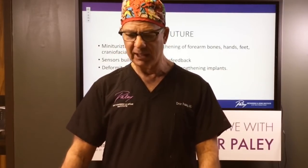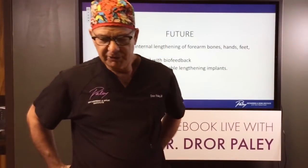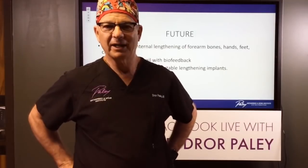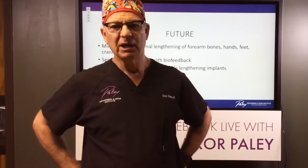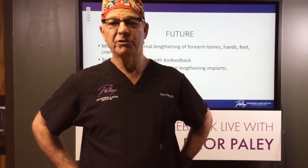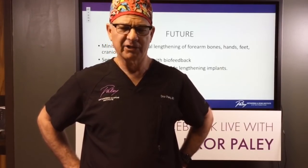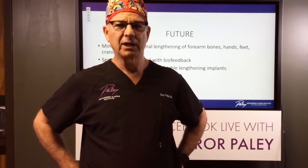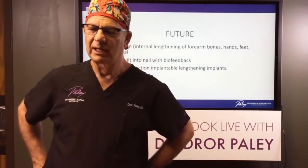The shortest nail will fit into the arm of a skeletally mature patient with achondroplasia or pseudoachondroplasia, but it will only lengthen 5 centimeters. Most patients with dwarfism who undergo the extensive limb lengthening that we talked about, of 30 to 40 centimeters, 12 to 16 inches, in order to lengthen the arms proportionately, they need about 10, at the most 12 centimeters of lengthening. There's no device that will do that much.